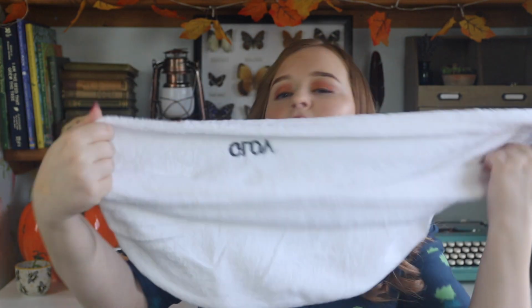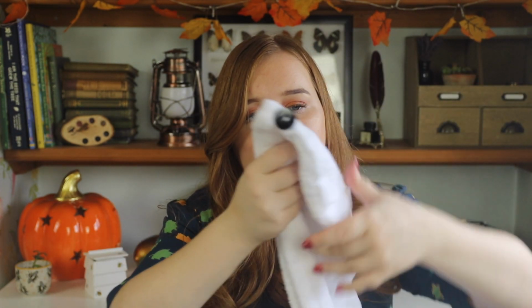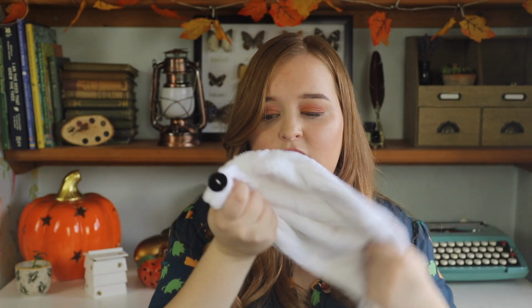So this is basically a really soft toweling hair wrap. So the idea of this is that you pop it on your hair, it's got this little button here, and it ties up, and it's like a turban towel, but it's an especially absorbent one, and it really absorbs the water fast.